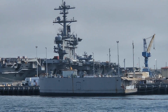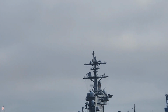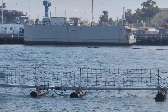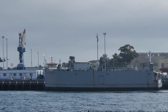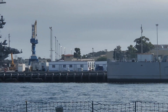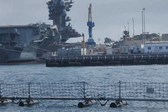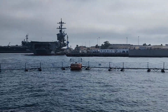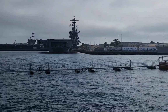Currently out on deployment is CVN number 71, the Theodore Roosevelt, as well as CVN number 72, the Abraham Lincoln. Now, all of these Nimitz-class aircraft carriers have a service life of 50 years and a unit cost of $4.5 billion. Each one weighs over 100,000 tons, which if you do the math is over 220 million pounds. They're 252 feet wide, 1,092 feet long. That makes them large enough to play 3 football games simultaneously on the flight deck of a Nimitz-class aircraft carrier.